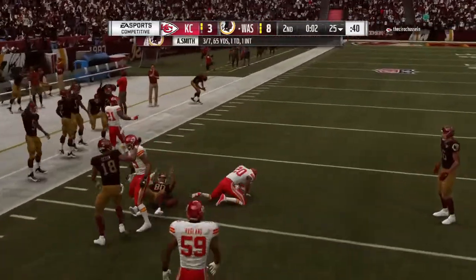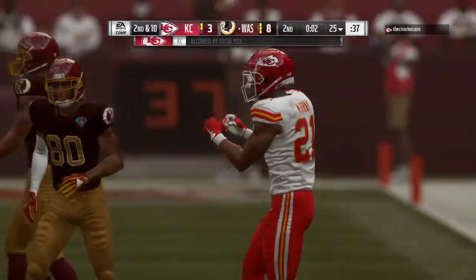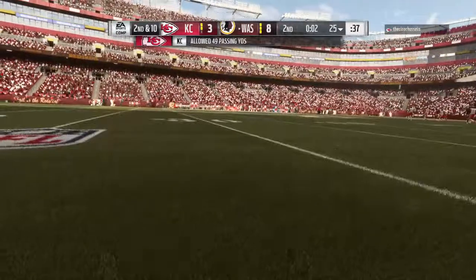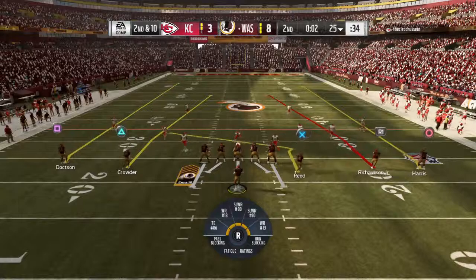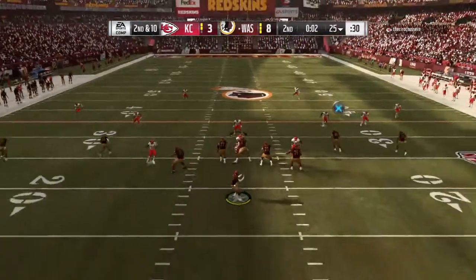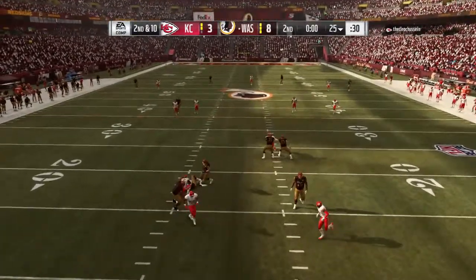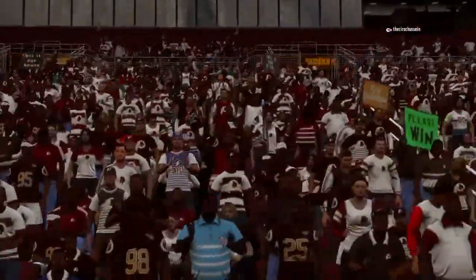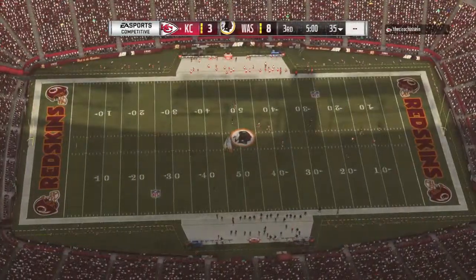And it pops free. The collision there jarred the ball loose and brings up second down. Line of scrimmage, again the 25, 2nd and 10. The final shot before break. Smith. And it's incomplete. Took a shot, couldn't connect. First half in the books. You're watching the NFL on EA Sports.